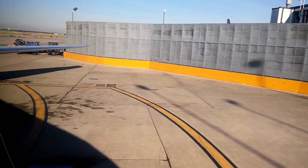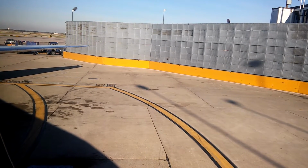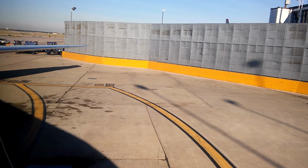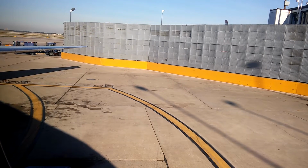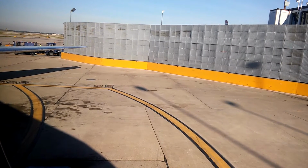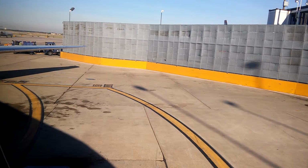Now, if you would please direct your attention to the flight attendant aisle for a brief but important safety demonstration. Please be sure your seatbelt is fastened. To do this, insert the metal fitting into the buckle, pull on the loose end to tighten the belt. To unfasten the seatbelt, lift up on the top portion of the buckle.